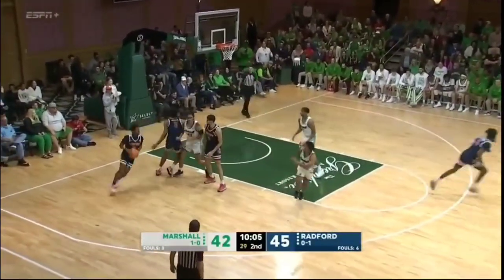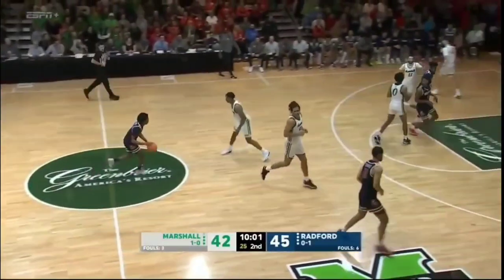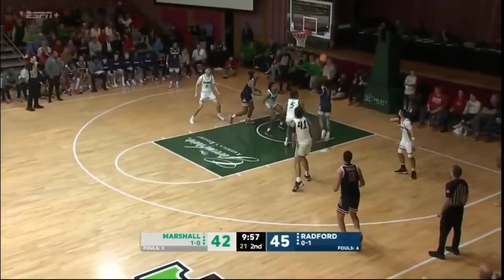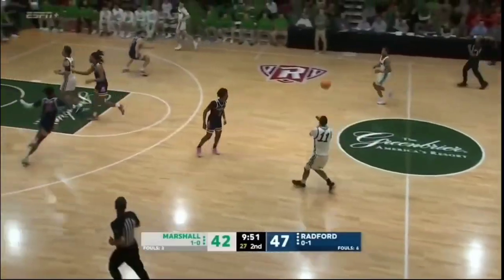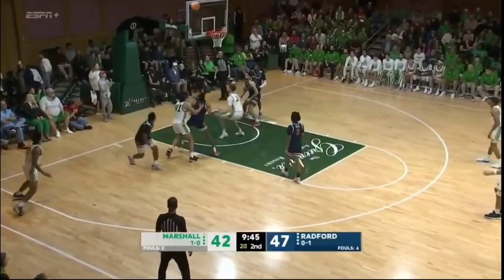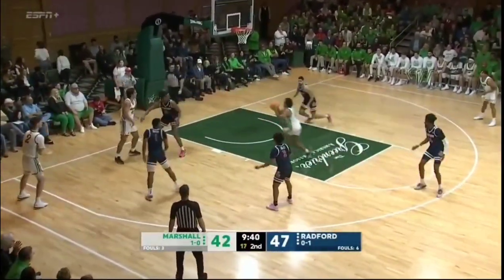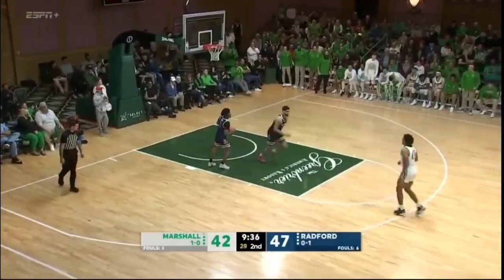Cameron Crawford trying to do too much, taking 1 on 5. Radford by a bucket. Giles, hesitation, beautiful kiss. Giles with 13. Radford wanted to travel on Crawford. Now Voiles. Martin with an offensive rebound. Nice. Good pass. Voiles cannot finish.